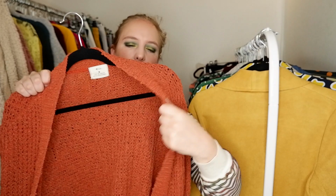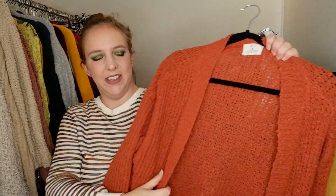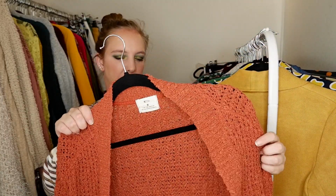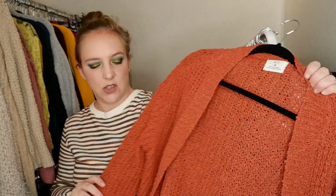Alright, so this one I'm a bit undecided about, and the reason why I'm undecided about it is because this color is currently not very on trend. So that's why I haven't been wearing it. It's this rusty orange kind of shade. It kind of works with the whole 70s trend though. And I think I have some dresses. Again, that dress that I wore that other cardigan with, I think actually this might go with it. It has that same sort of orange in the dress.